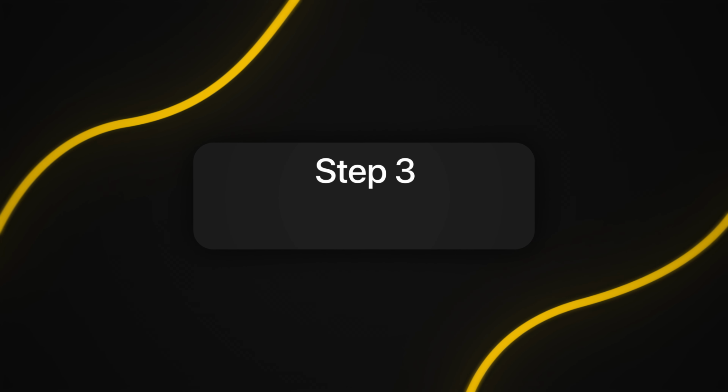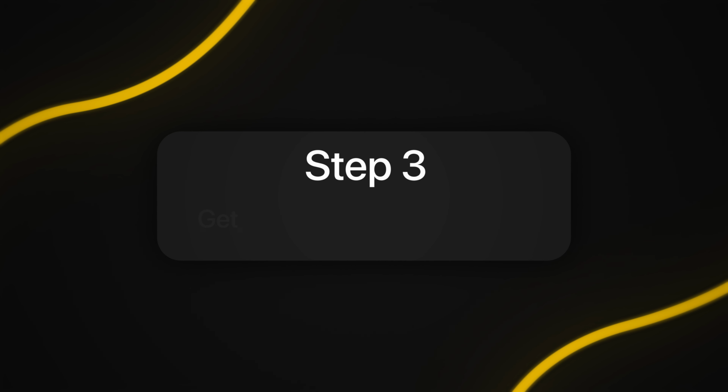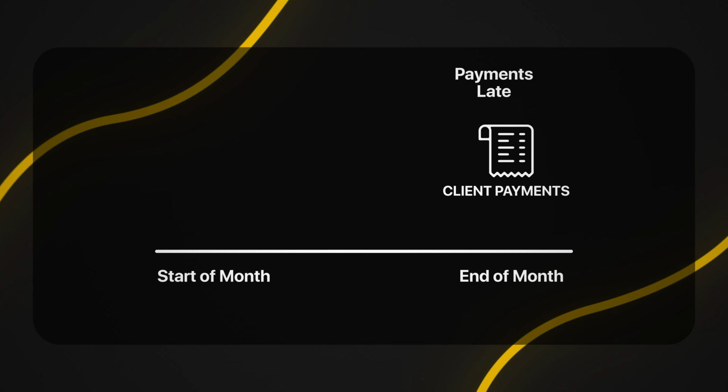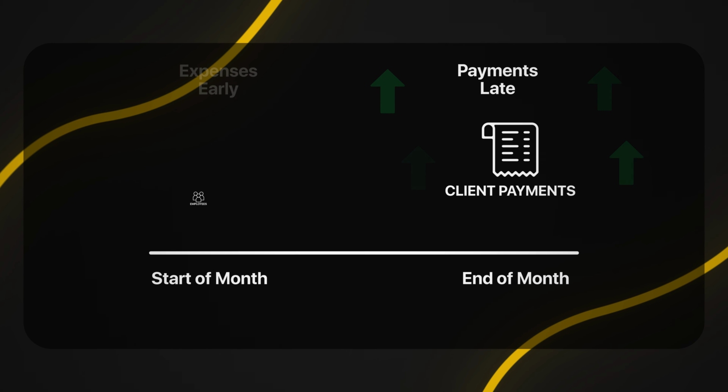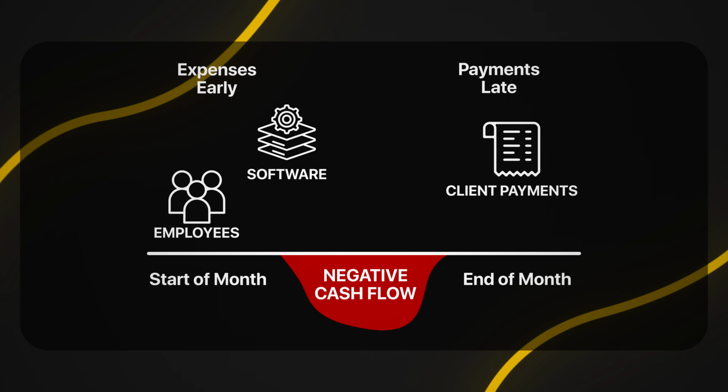Now, step number 3 is definitely a mistake that I was making for way too long, which is get the payment before doing any work. In a service-based business where cash is paramount, you need cash to pay your employees, your expensive software, and anything else that you're using to run the business, your operational costs. You can't wait until the end of the month for your clients to pay you, because if you have all your expenses at the start of the month, you're going to have a massive negative cash flow cycle.